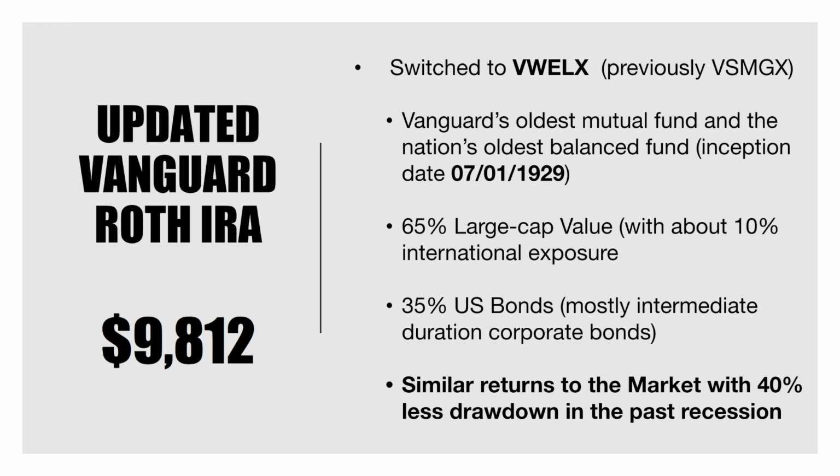I switched my Vanguard Roth IRA fund to Vanguard's Wellington fund. It has maintained an asset allocation of about 65% stocks and 35% bonds since inception July 1st, 1929, which makes VWELX Vanguard's oldest mutual fund and the nation's oldest balanced fund. The Wellington fund has 65% large cap value with about 10% international exposure, and the rest are allocated to bonds. And it makes it a balanced fund because it maintains that 65-35 ratio without me having to do anything. So there's no rebalancing involved. The Vanguard portfolio managers handle all of that.